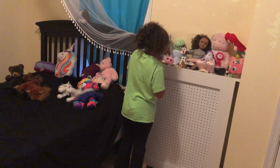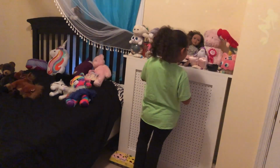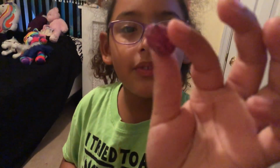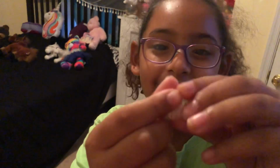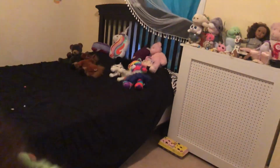I'll grab all my favorites. Handful of stuff. So yeah, I have this red one. It's really pretty. I have this shiny one. It looks like ice. It's very slippery. I have another one, just smaller. I am very clumsy. Very, very. Oh! Oh, this is fake.